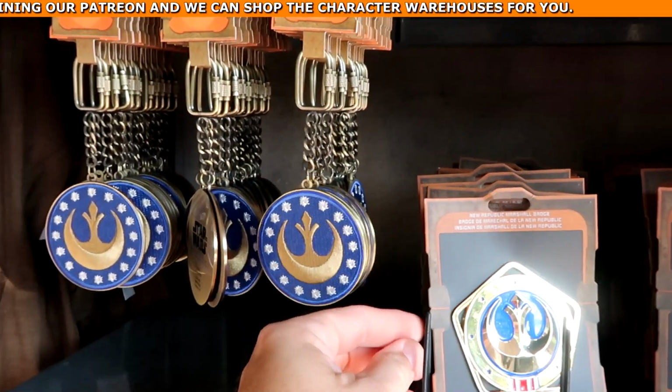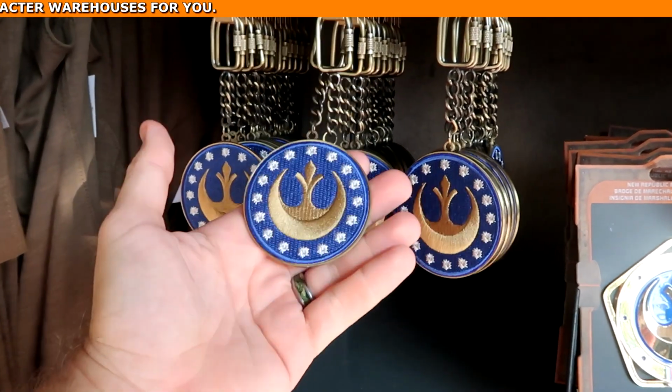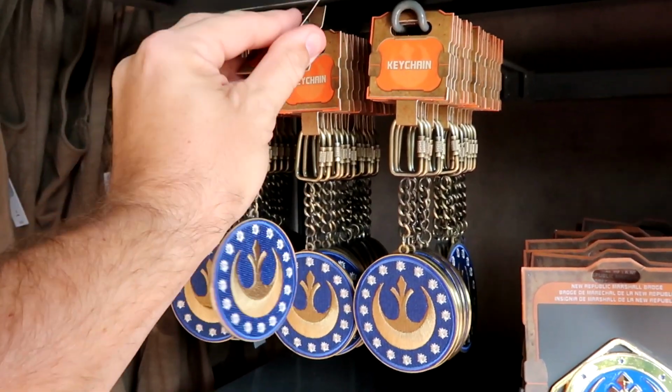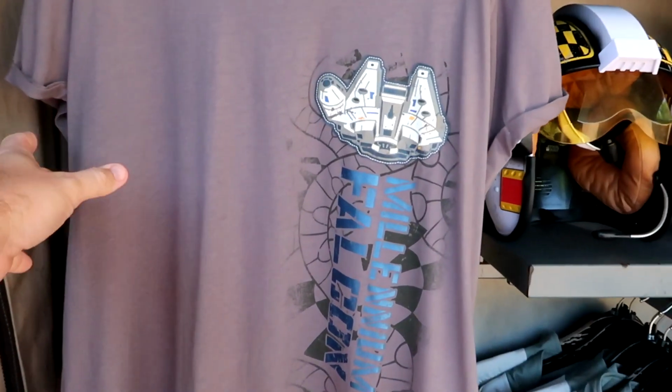And they do have a really fun keychain. Check this out. It's metallic. It says Star Wars Galaxy's Edge. The other side has the patch. This is pretty cool. Let's check the price here. $14.99 for those.